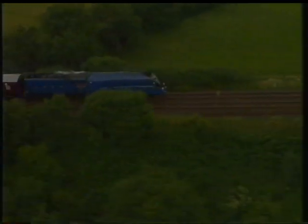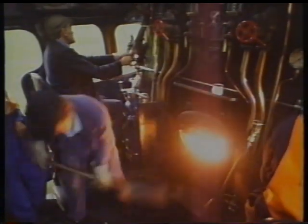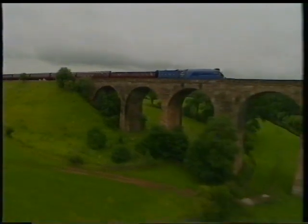Settle Carlisle was only made possible because of the north-south alignment of the Ribble and the Eden valleys. And though it was undertaken for the crudest of commercial reasons, on behalf of an enterprise now long buried in history, Mallard's transit of it, for all the pomp of the occasion, reminds us of the many thousands of workaday trains that did run on this spectacular, wonderful railway.